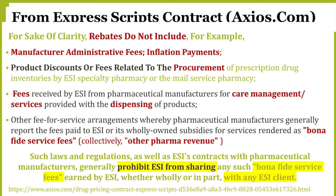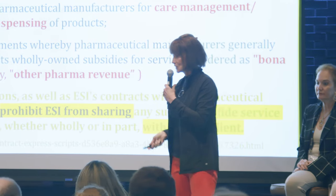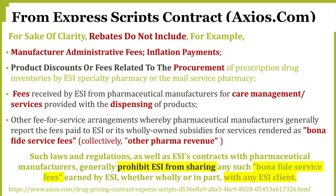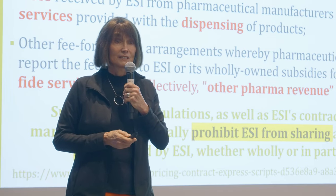This was a contract of Express Scripts with a manufacturer, and Axios, if you know Axios, it's a media outlet, they posted the Express Scripts contract up on their website. This may have been 6, 7, 8 years ago, and Express Scripts called them and said, that's an old contract, and so it's no longer good. We'd like you to take it down. And they said, well, if it's old, why should it matter? And they said, well, you're going to take it down or we're going to sue you. But not until I got a screenshot of it.